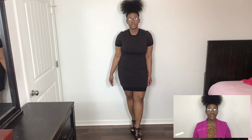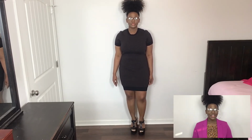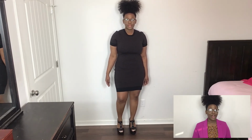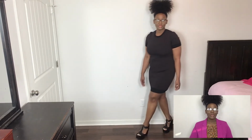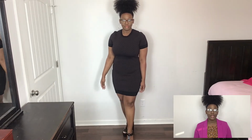Okay, and this is outfit number 5. I absolutely love this dress. This dress was actually purchased on my 30th vacation trip to Los Angeles, California, from Citadel Outlets, from the one and only Michael Kors outlet, of course. But yes, I do love the fact that this particular dress comes in a variety of colors. And now I'm really starting to regret the fact that I did not purchase more colors.